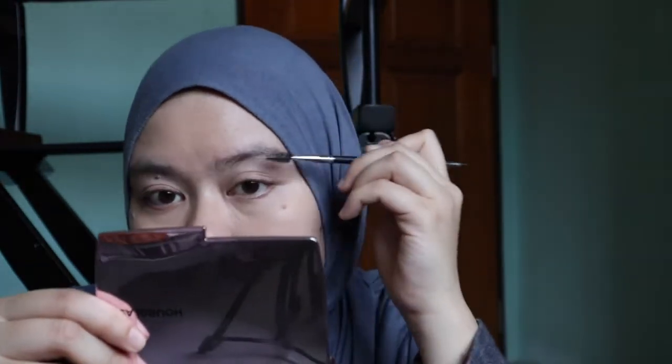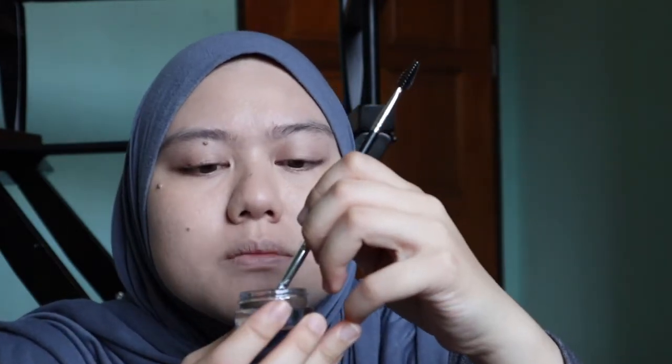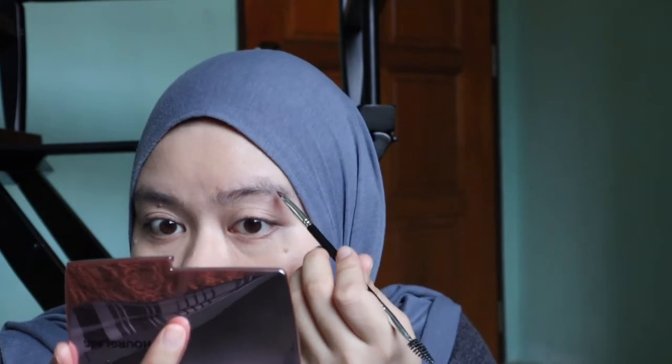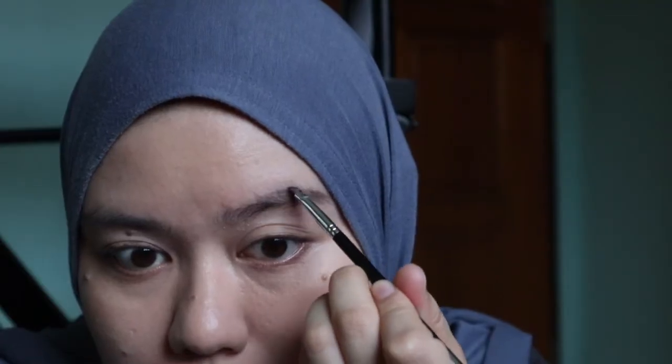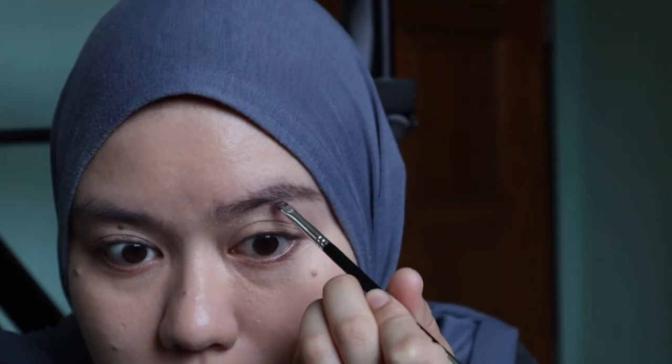I'm going to brush through. I'm using the new one from Anastasia Beverly Hills, Pomade in Dark Brown. So kalau pakai pomade ni, ambil sikit je, jangan ambil banyak. Dab macam ni kat brush, macam tu je. Sikit je, kalau banyak-banyak nanti dia banyak lah. So start brushing the hair, like make a hairline. Untuk buat eyebrow ni memang usually takes time. Kalau nak dia natural lagi takes time.